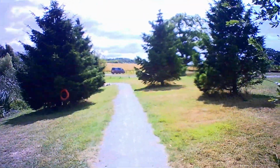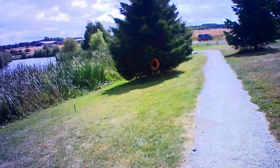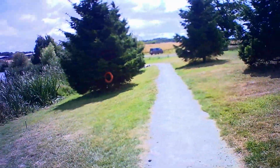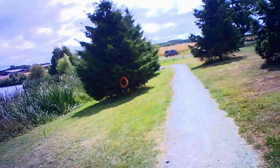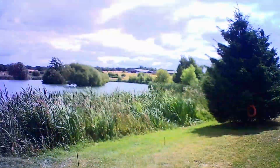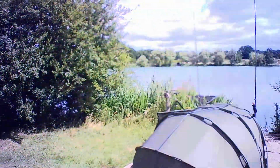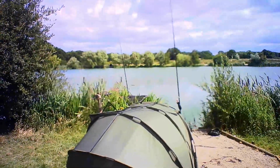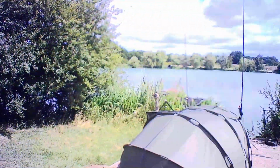So yeah, Peg 4. There's a guy next to me as well, which is cool. He said he's been on my YouTube, so that's good that people are actually watching and you actually come to these lakes. So that's their Peg 3. The next peg next to me here is empty, so that's why I was able to get quite close to the front edge of that bar. There's about 8 anglers on the main lake today.